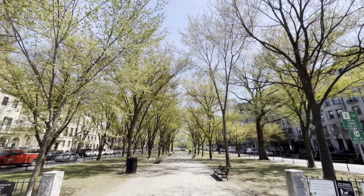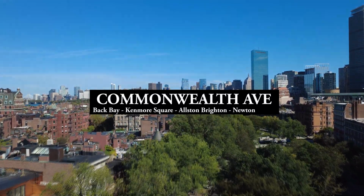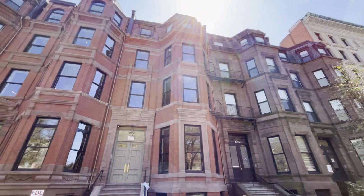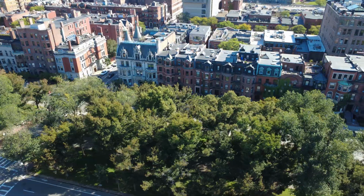Bay. Just one block over from Marlborough and next on the list is Commonwealth Avenue, one of Boston's grandest streets. Known simply as Comm Ave, it's defined by its wide boulevard and central green mall that stretches between the Public Garden and edge of Kenmore Square. The street itself spans between Newton and the Back Bay.